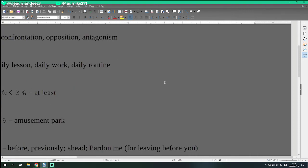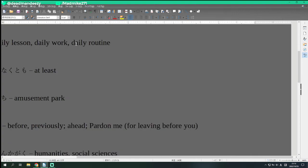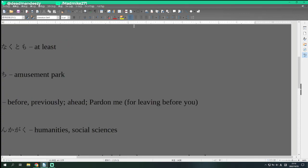A confrontation or opposition is tairitsu. Tai on the left side for opposition, and ritsu on the right side for that is standing against you. A daily lesson is a nikka. Nichi on the left side for day, and ka on the right side for a lesson or a chapter. Nikka. At least is sukunakutomo. Sukunakutomo is at least.